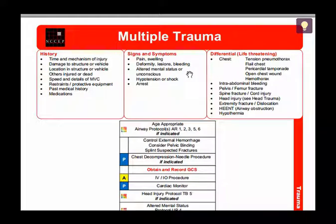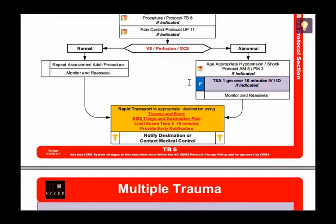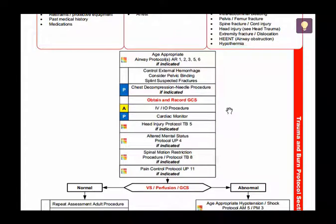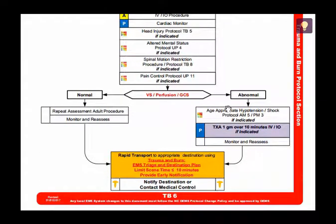The next one I wanted to bring up is the multiple trauma protocol, which is TB6, and I just want to bring up first off that bleeding control, stopping bleeding, must occur before IV access is attempted. You want to stop what's going out as best you can, where you can control it with a tourniquet or direct pressure or otherwise what's necessary.